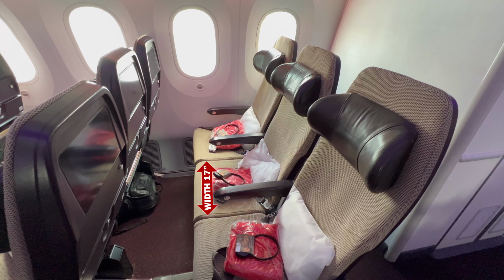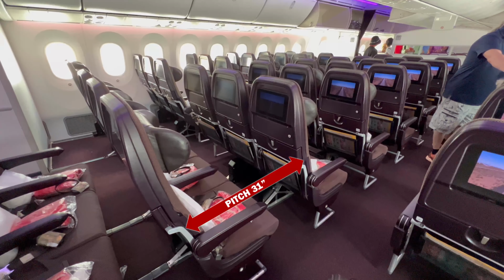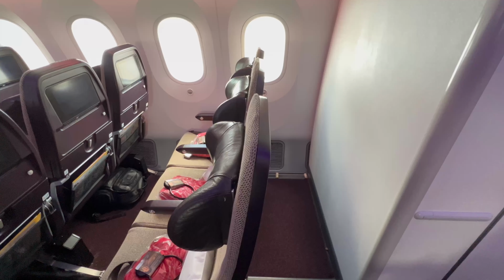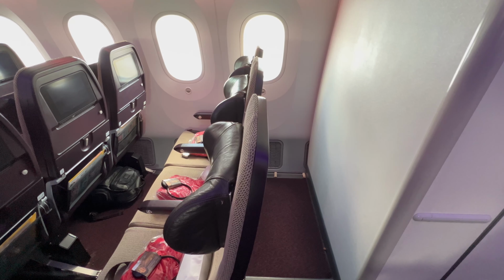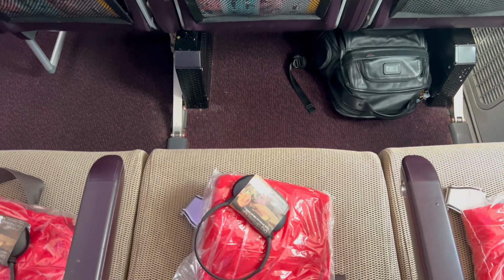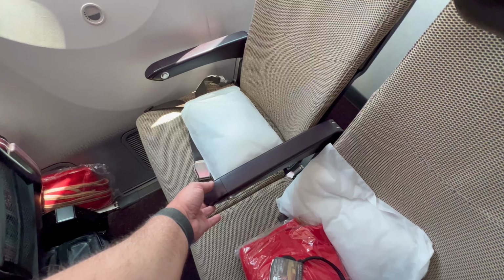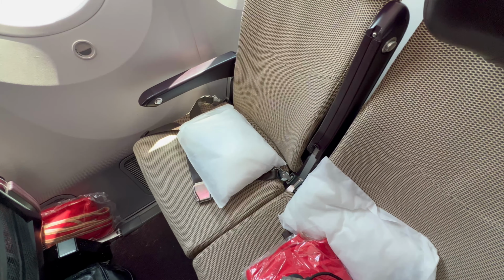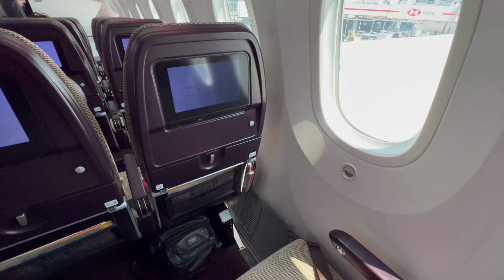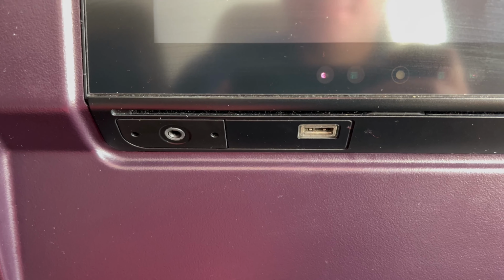The seat width was 17 inches. The distance between rows, or pitch, was 34 inches, and the seat recline was 5 inches. This compared to a pitch of 31 inches for the standard economy seats. There was a good amount of legroom and space for a bag under the seat. There was a USB charging port below the screen.